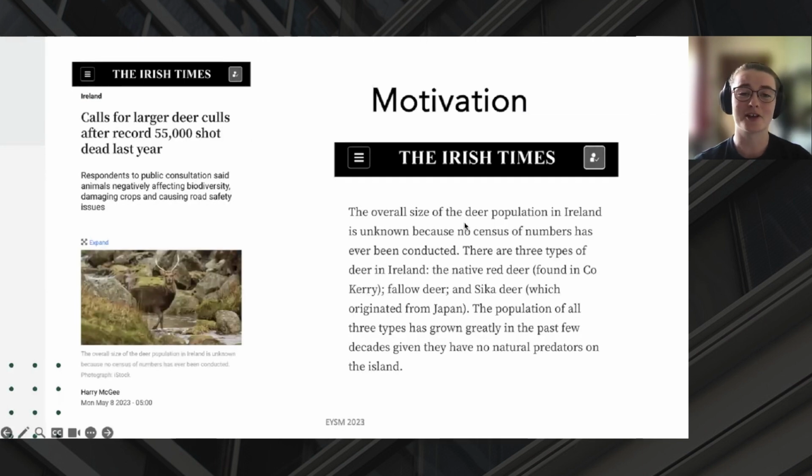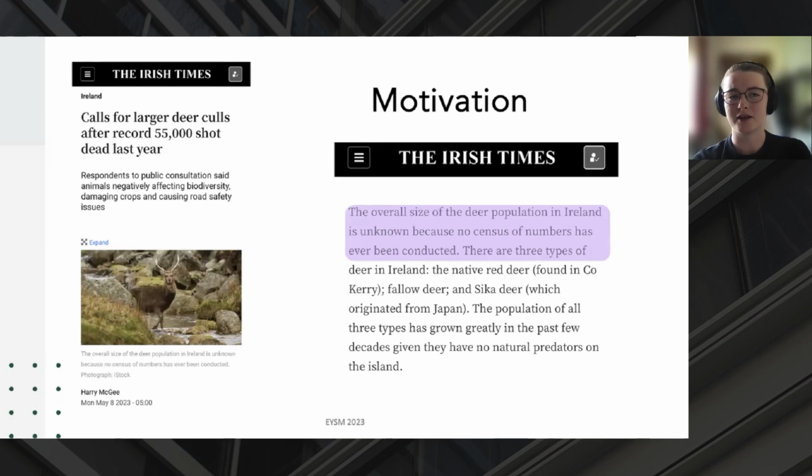Okay. The Irish Times is one of our national newspapers in Ireland. Back in May, they ran an article about the record number of deer hunted in the Republic of Ireland, with over 55,000 deer hunted, shot and culled. But if we look at the clip on the right, I'm going to highlight that the overall size of the population is unknown. This is an issue because we have three main species of deer. Two are invasive or non-native, and for various reasons, we'd like to know what the population size is.